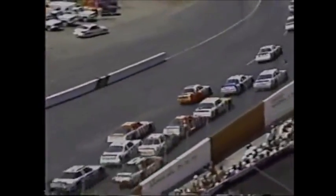Here it is. Well, as it went into the first turn, it looked like maybe, was it Sterling Marlin's car, maybe that didn't take off, the car number 44, and that really bunched everybody up, and they began to bump and bang going into the turn. Somebody hit somebody else, and they all started spinning around. Yeah, that's Sterling Marlin, who just couldn't get going.